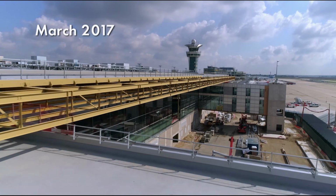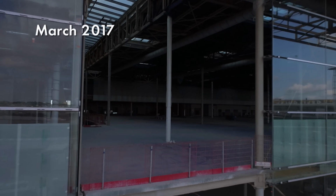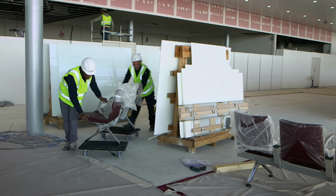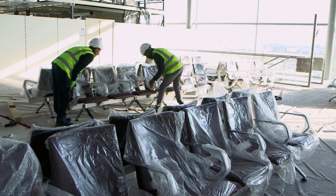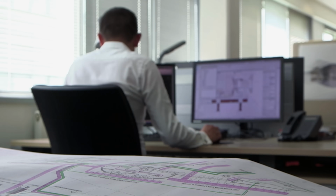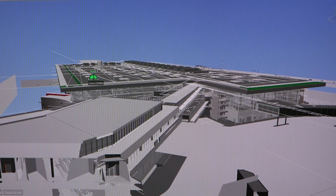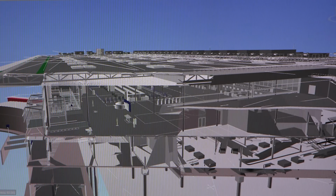March 2017, the concrete screed had been laid on the steel structure of the junction terminal. Work could now begin on the interior layout. And to design it, the engineers turned to revolutionary software, which can model the new building in its entirety and anticipate the behaviors of future passengers.